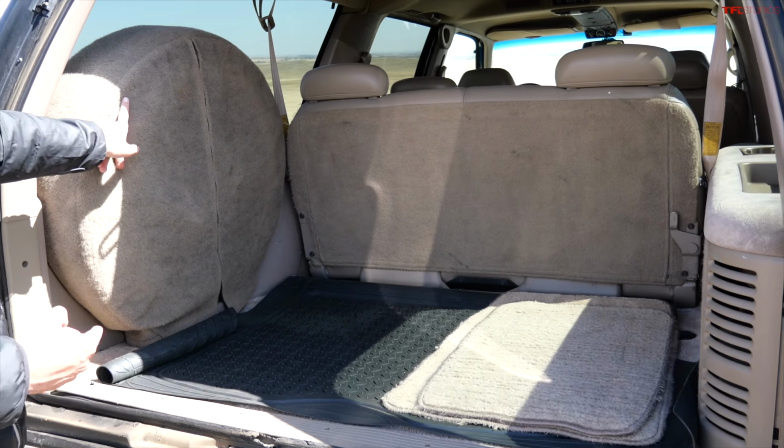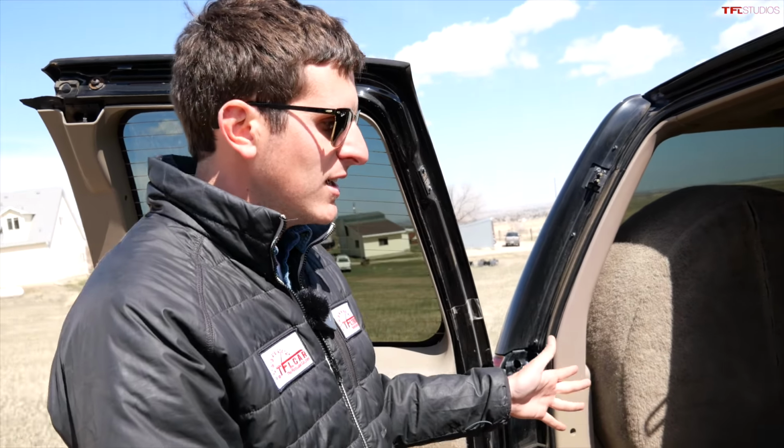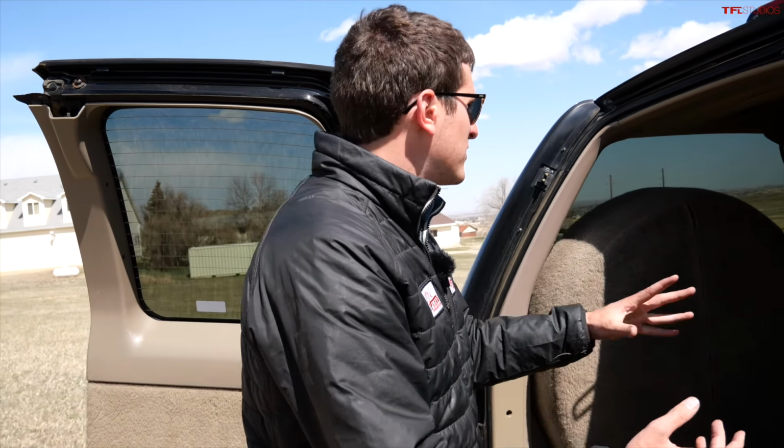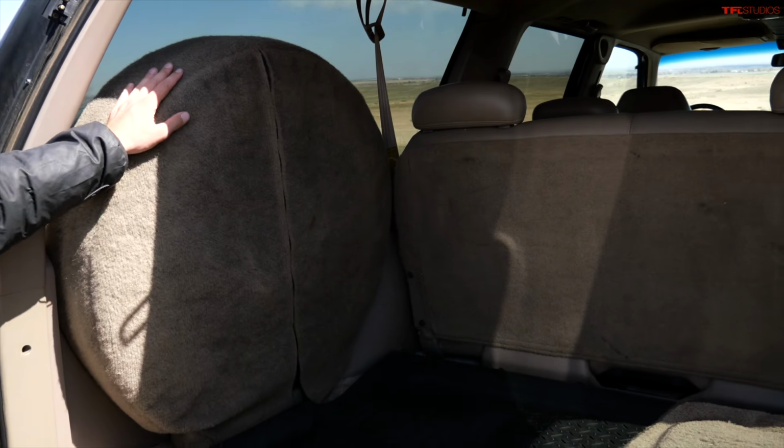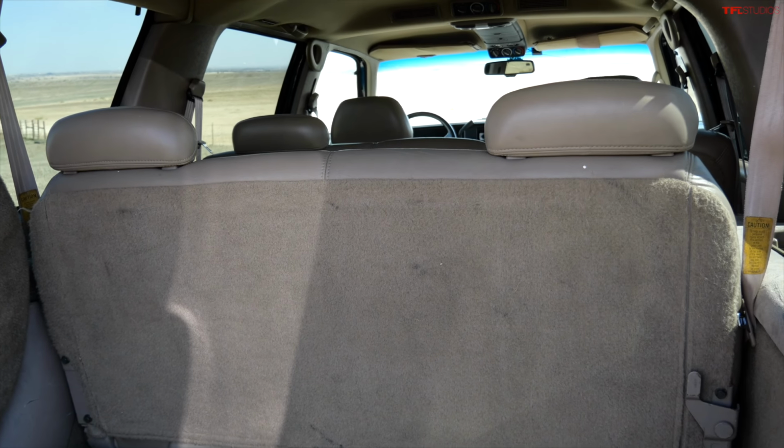The reason these are in the back, actually, and thank you to the comments who pointed this out, is that these had an enormous fuel tank, like 42 gallons, and they couldn't fit the tire underneath with the fuel tank. So that's why it's back here. But look at the space. Third row comes out. But this is nothing when you compare it to the Excursion.